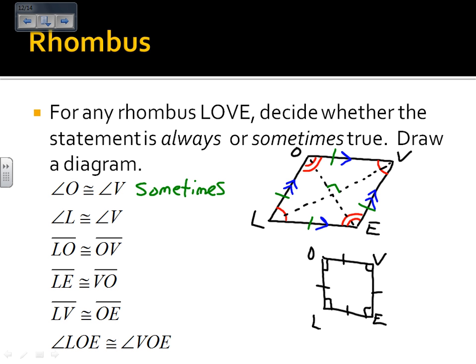L is congruent to V. First look at your basic rhombus. Is L congruent to V? Yes? Can we agree with that? Are we okay with that, everybody? Look at your square. Is L congruent to V? Yes? So that can be always true or sometimes true? Always. Because it worked for both cases.